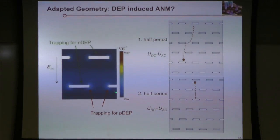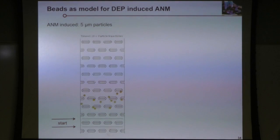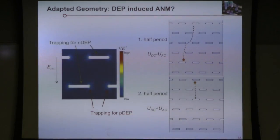If you split this up again into two half periods, the particles move upwards in this schematic in the first half period, and then once they migrate backwards in the second half period, they would be trapped here due to negative DEP instead of a geometric trap. I can only show you simulation work at this point. We tested this with 5 micrometer particles and smaller particles, and here you see a movie where particles get released in these lines, and we see one period going through. Probably should show this again.